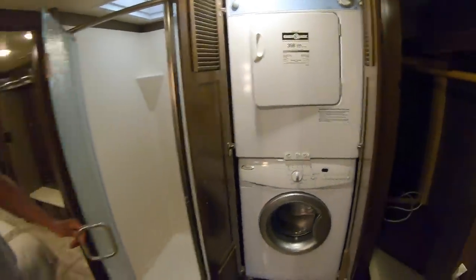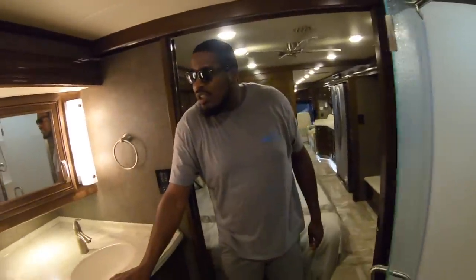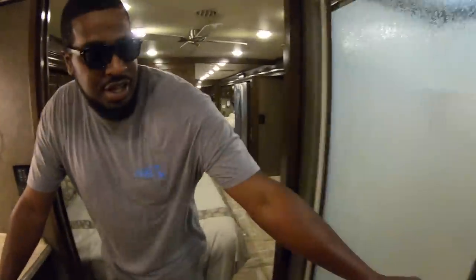So, big shower, Big Tone. You think you could fit in that shower, bro? Is that too big? Oh, full size washer and dryer. Fits perfectly in there. That's really cool. This is awesome. Big Tone, I don't know if you could... I don't know. That's going to be... I love your optimism, brother.